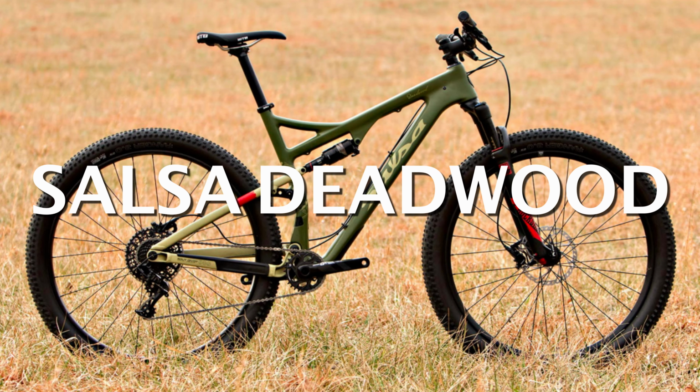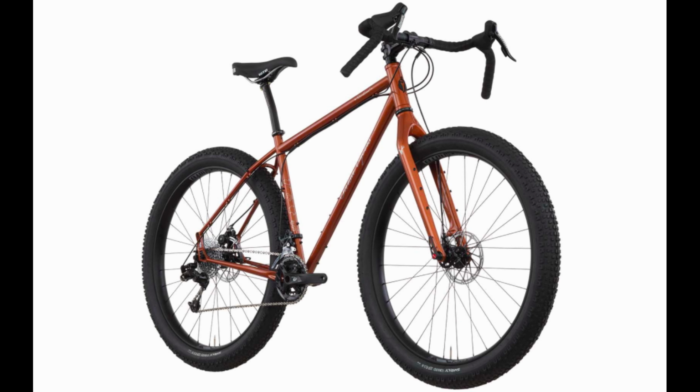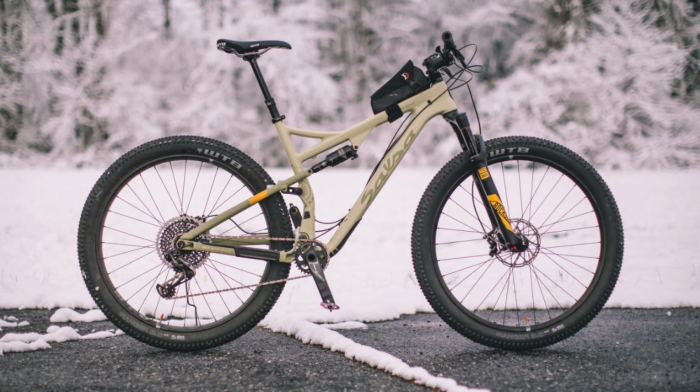Number three, the Salsa Deadwood. This list isn't all fat bikes, but with the ability to run 29 by 3-inch tires, the Salsa Deadwood isn't your run-of-the-mill full suspension mountain bike. The original Deadwood was actually a fully rigid drop bar mountain bike, but only 1 year later the bike was transformed into a 29 plus full suspension mountain bike. The 29 plus platform is one of my favorite to ride because of the traction and float it offers without taking too much effort to pedal.